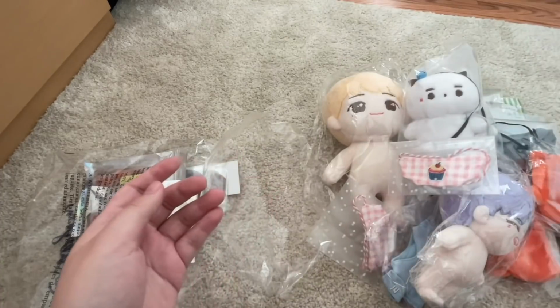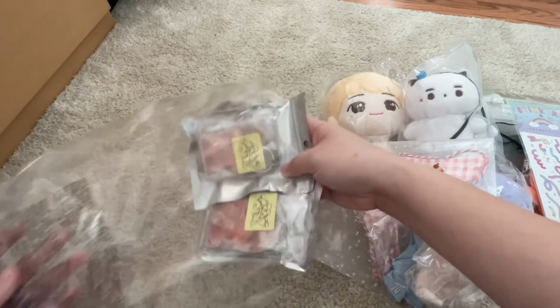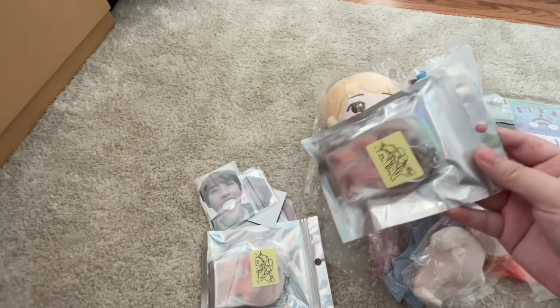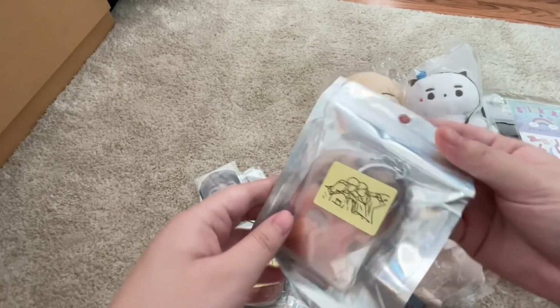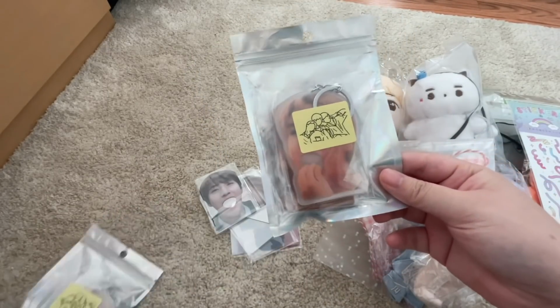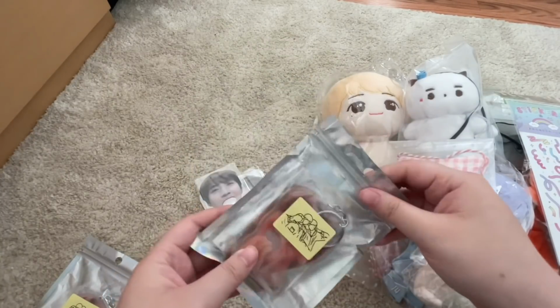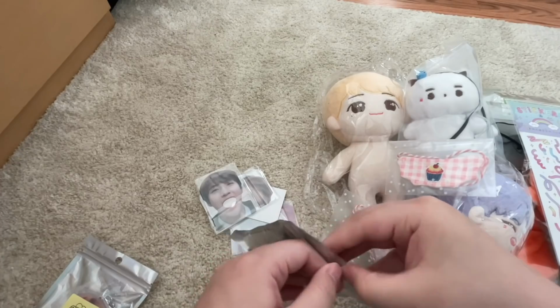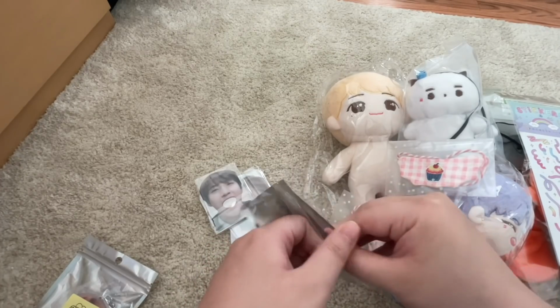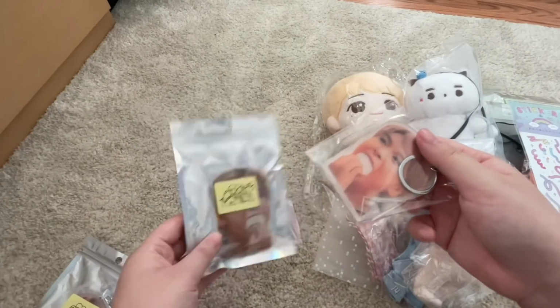Stickers. I think these are freebies. Here is a Hetan keychain that I purchased. So funny. Oh, it comes with other things in here as well.